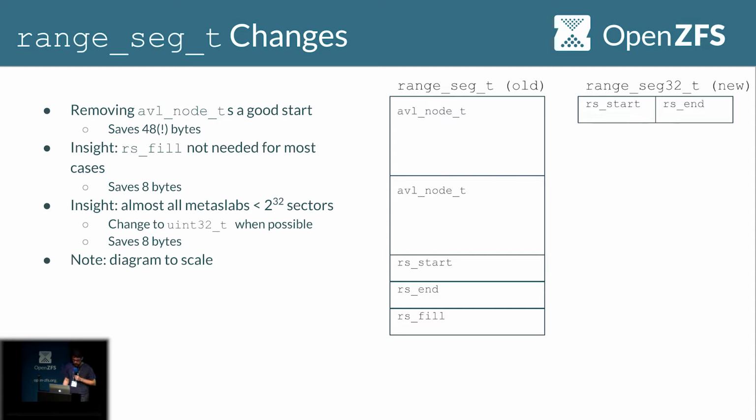We're down to 16 bytes. And then the next insight we had is, well, we're using 64-bit integers for this, but most Metaslabs are not more than 2 to the 32 sectors. We're having full byte level addressing of our disk at this point. We don't need that because you're never allocating a chunk smaller than a disk sector. And so it turns out if you start the counting from the start of the Metaslab rather than the start of the disk, and you count in sectors instead of bytes, basically every disk in existence can be addressed using a 32-bit integer instead of a 64-bit integer. And so if you just make that change, you save another 8 bytes. And this diagram, unlike the earlier one, is to scale. The left side is what it was before the changes, and the right side is what it is afterwards. So it's a nice shrink.